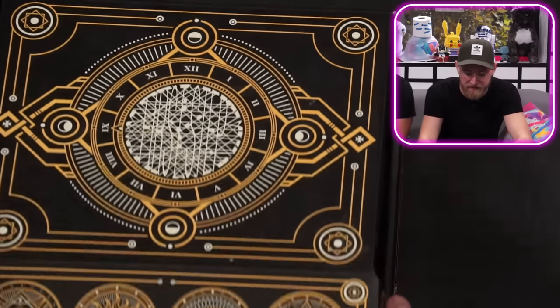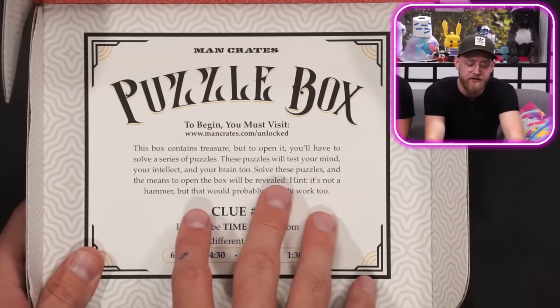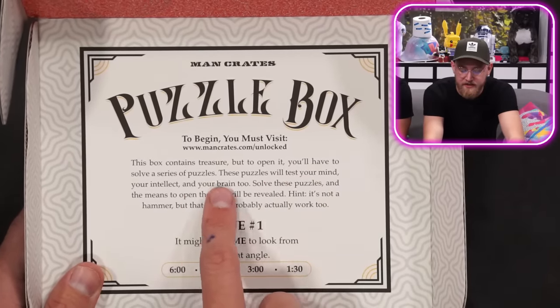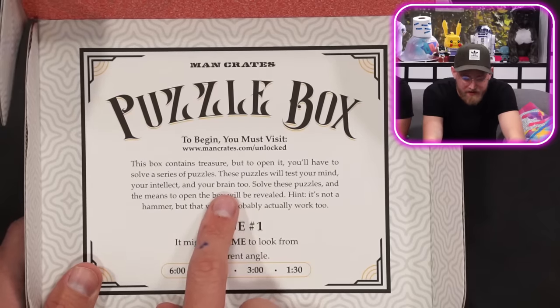All right, so here's the box for the puzzle box, which is ironic. You figured it out? It's that easy. Here, it gives you a quick clue. It already begins. This box contained treasure, but to open it, you'll have to solve a series of puzzles. These puzzles will test your mind, your intellect, and your brain. He just said the same thing three different ways. It will test your head and your mind and your brain. Too. Will it test my soul? Maybe. It'll test your resilience. So just like you open it up, it's just a box full of temptations.